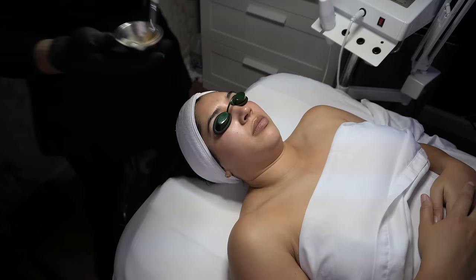The main point of a facial is to help speed up that cell renewal process. Your skin already regenerates every 30 to 60 days, depending on how old you are, and as you get older, that slows down. So getting a facial becomes a little more vital as your renewal process slows down. And because we have access to those stronger products, we can speed up that cell turnover a lot quicker than you could using some stuff from Sephora or Target, those places.